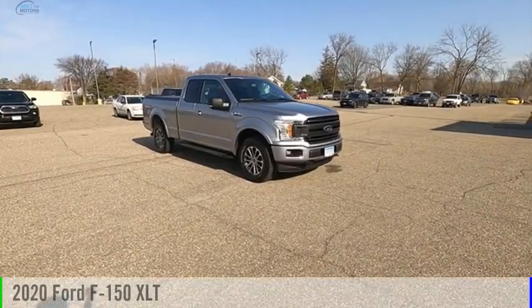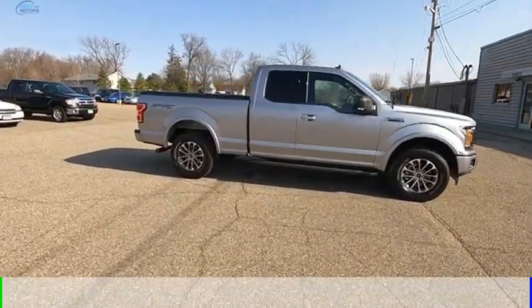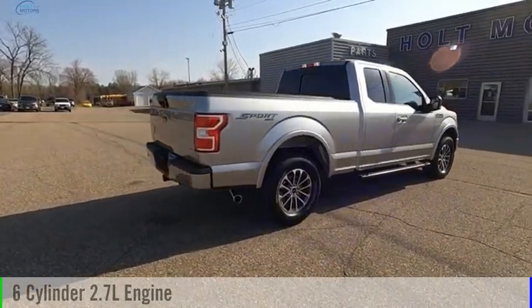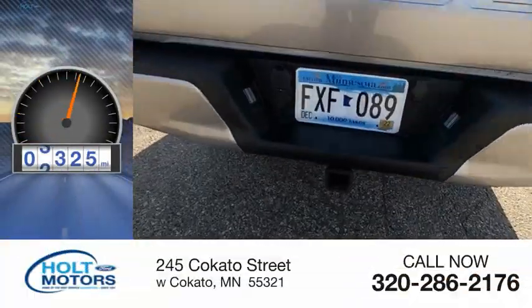We are pleased to show you the 2020 F-150. This vehicle is powered by a four-wheel drive, six-cylinder, 2.7-liter engine and comes with an automatic transmission. This vehicle has less than 4,000 miles.